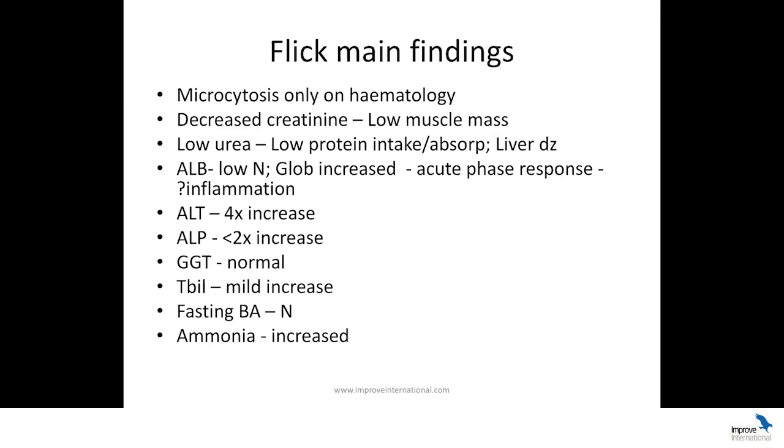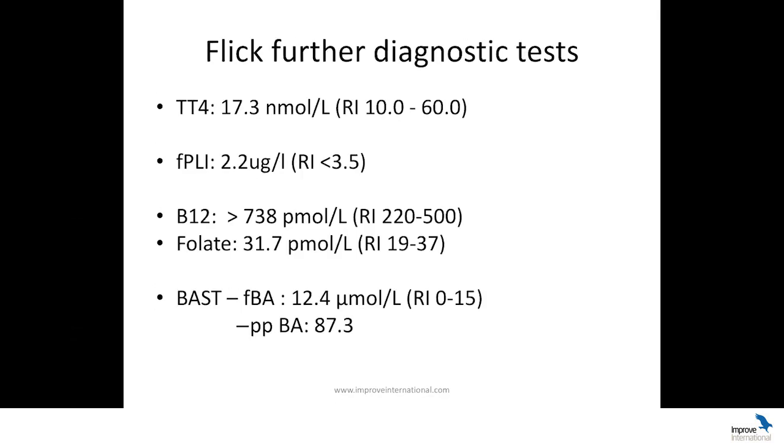So we looked at further tests to do a full investigation. For example, one of the things that we said that could lead to microcytosis and can lead to changes in liver enzymes is hyperthyroidism. So we did further tests to rule that out, and we looked at the liver a little bit more. So for Flick, we did a total T4, which was well within the reference interval.